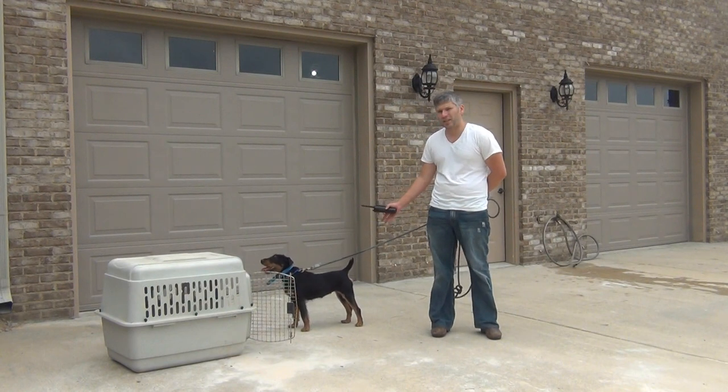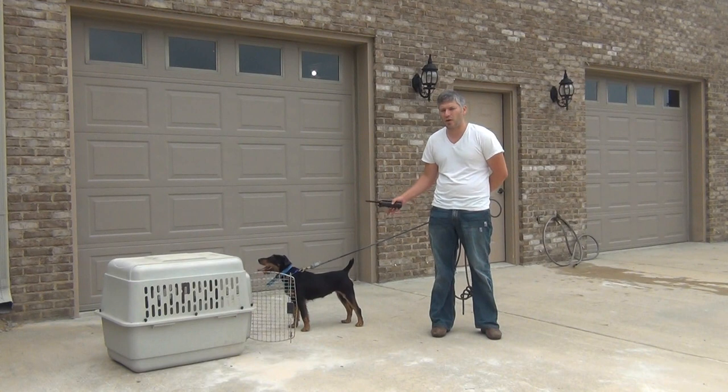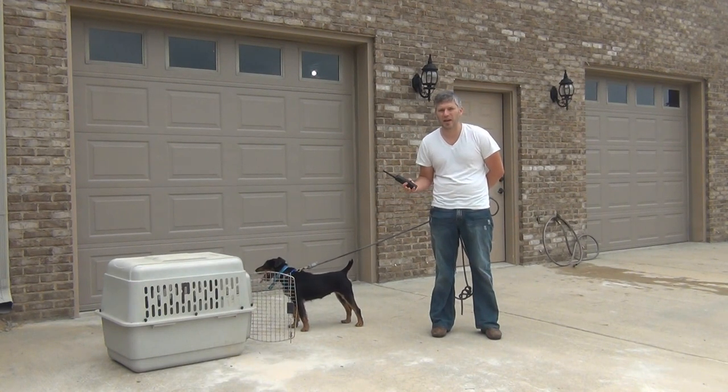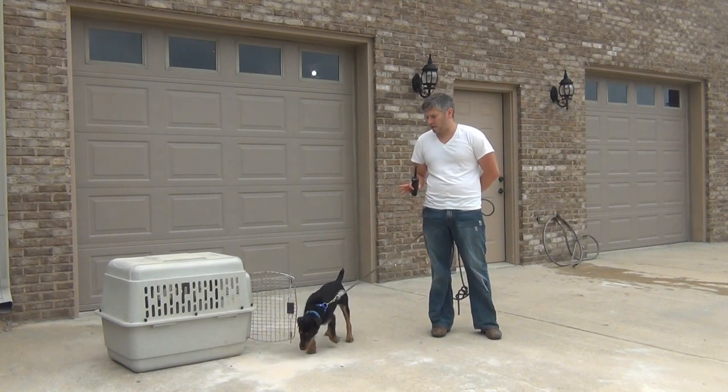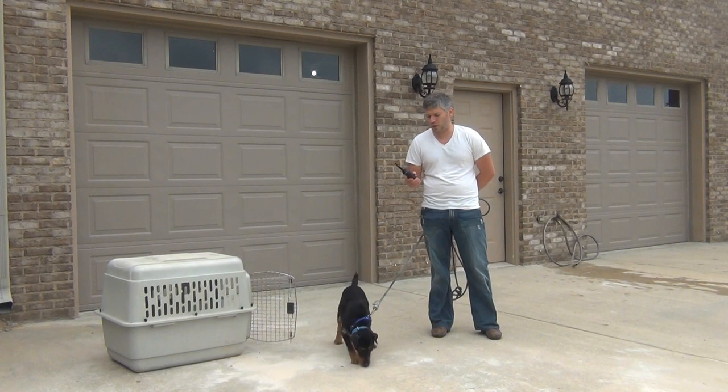I watch the body language of the dog. If at any point the dog looks uncomfortable, I know I'm putting too much stimulus on it. If the dog runs in the kennel and won't come out, I know I'm putting too much stimulus on it. So I'm very careful to use the lowest setting.